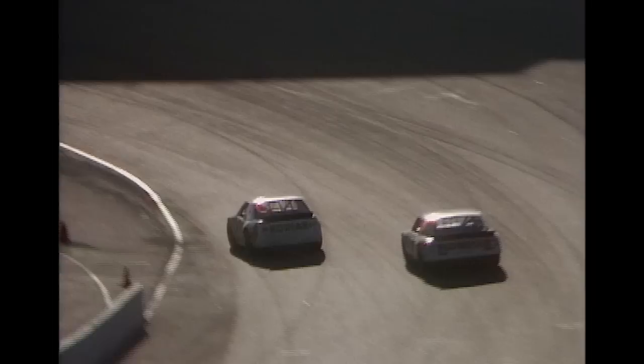This is the same car that he ran at Michigan and finished second, but he finished second because he ran out of fuel twice up there with the same car, Whitney. So they don't want to risk it. He may have to make one more stop. All right. Well, we'll watch and see what happens.